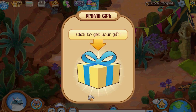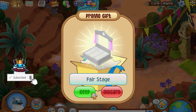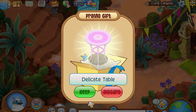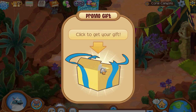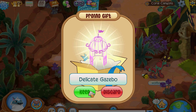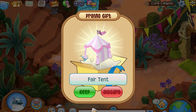Pinstripe garland. We got pinstripe garland. Fair. Ooh, that's cool. I wonder if it's big because it looks small. I bet it is big. Because it doesn't say pet in it, but it looks like a delicate table. It's so delicate. A delicate chair, it's so delicate. I bet if you sat on it, it would break. So, a delicate gazebo. Yeah, it looks pretty, not sturdy. It does look pretty.